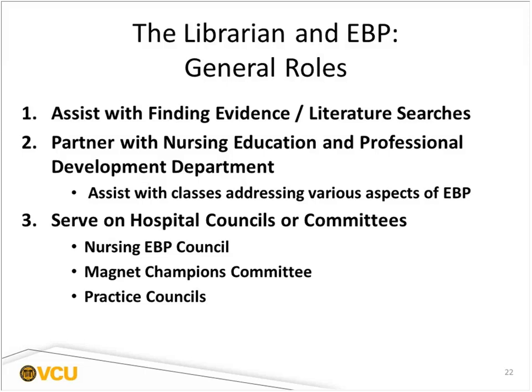But by going to these councils, one of the things I'm able to do is spread information through a small number of people and have it fan out, because whether it be the Nursing EBP Council, the Magnet Champions Committee, or some practice council, they're all talking about topics that help to move the organization forward or help address patient care concerns.